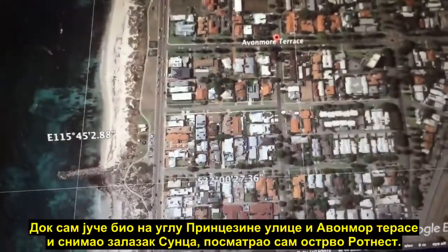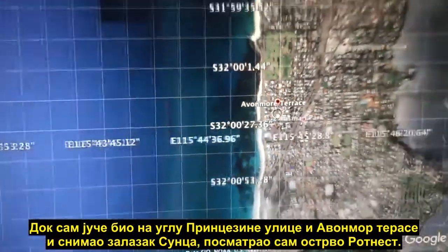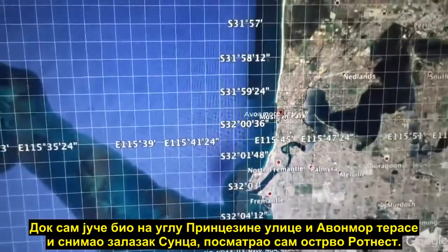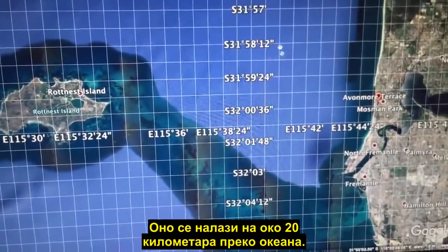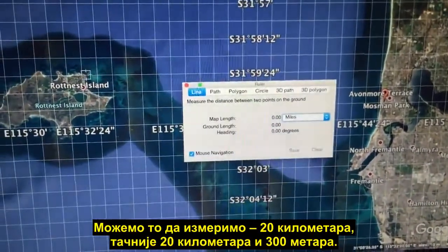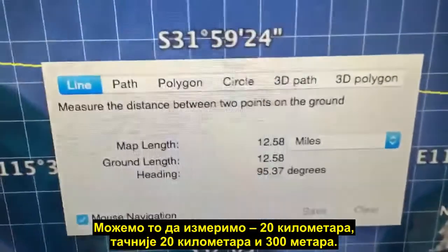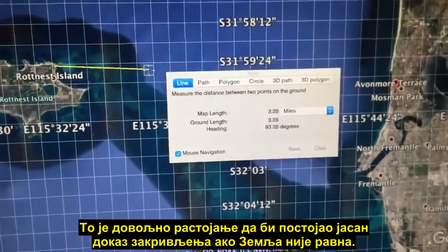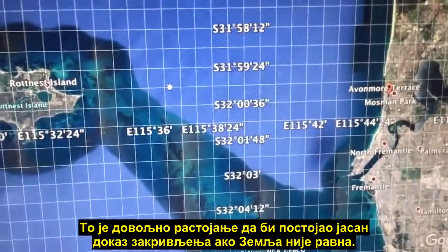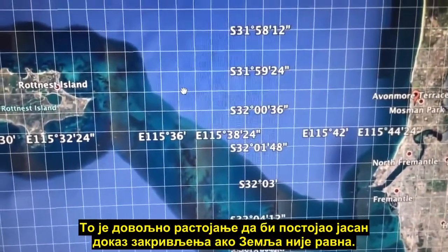Yesterday, when I was out at Princess Street and Avonmore Terrace doing a video of the sunset, I was looking across at Rottnest Island. Now, that's about 12 and a half miles across the ocean. We can measure that. There you go, 12 and a half miles, 12.6. So it's enough distance away for there to be very clear evidence of curvature if the Earth is not flat.